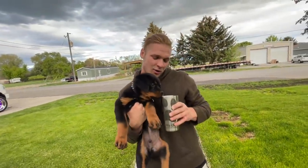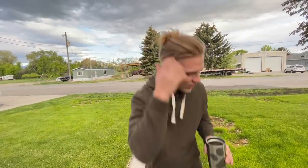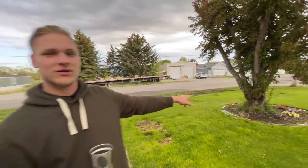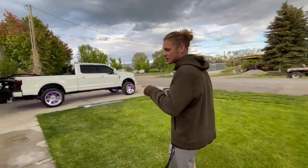So, anyway, today we are going to be giving you guys a little ranch update and what we've been doing and why we've been so busy. So, Sam planted some flowers over here, little flower bed. And then we've been working a lot on our side-by-side.